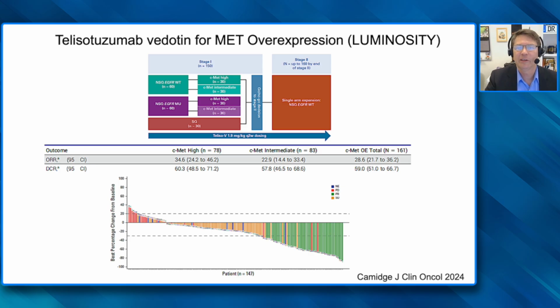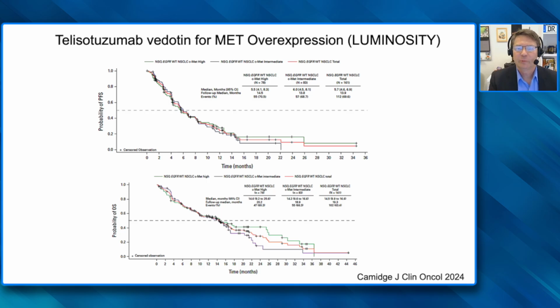Telisotuzumab vedotin, or Teliso-V, looks active with overall response rates in the 35% for MET high, 23% for MET intermediate, and waterfall plots that look like there are responses in many, but not all patients. And when we look in this study, progression-free survivals in the 5 to 6 month range, and overall survivals in the 14-month range for this. So I think Teliso-V, after being evaluated by the FDA for a while, is being considered in this indication as an antibody drug conjugate that may be active here.